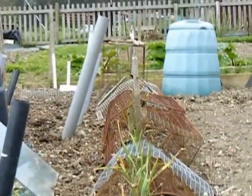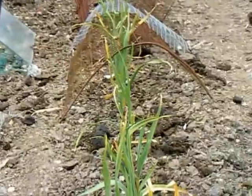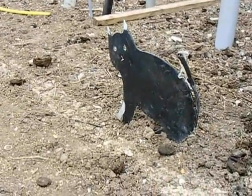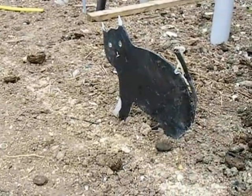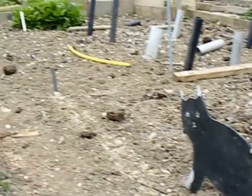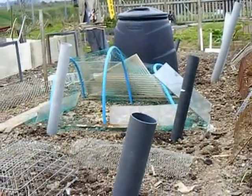And so we did have a bit of trouble with a crow, but old Moggy there, he seems to have sorted that out. The crow don't like the look of him. The crow was digging my onion sets out and digging the new ground as well.